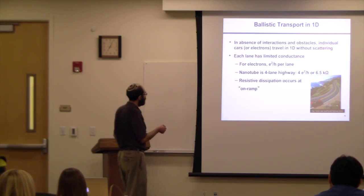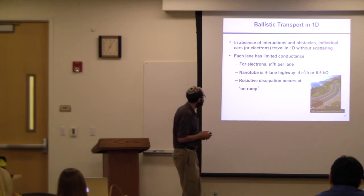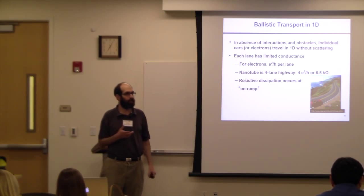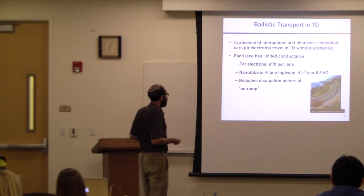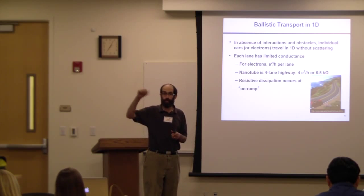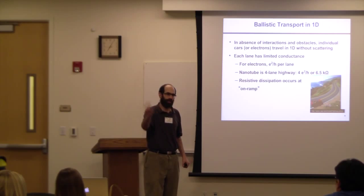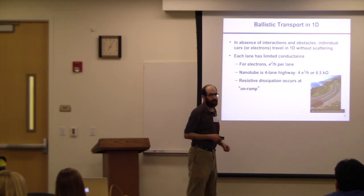And it turns out that the conductance of the highway for every lane is e squared over h, the electron charge squared over Planck's constant. It's not an accidental number, it's a combination of constants of nature. And it turns out that a carbon nanotube has 4 lanes, 2 lanes for the 2 different spins of the electron, and 2 for some other orbital degree of freedom, that electrons can spiral around to the right or to the left. And so that turns out to correspond to 6.5 kilo-ohms.